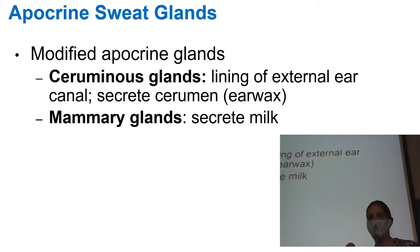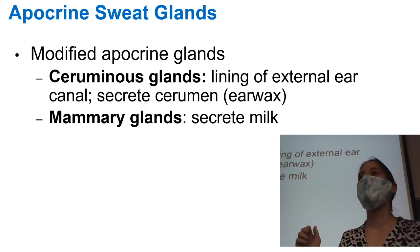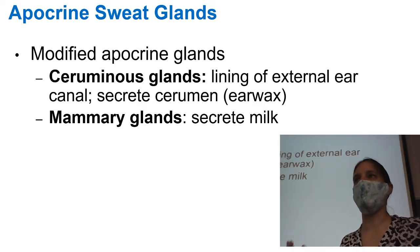Questions or concerns about this? Nope, okay, we're good. We're gonna see, next semester, assuming we're all here, not living in huts, we'll see more of milk production when we talk about the reproductive system.